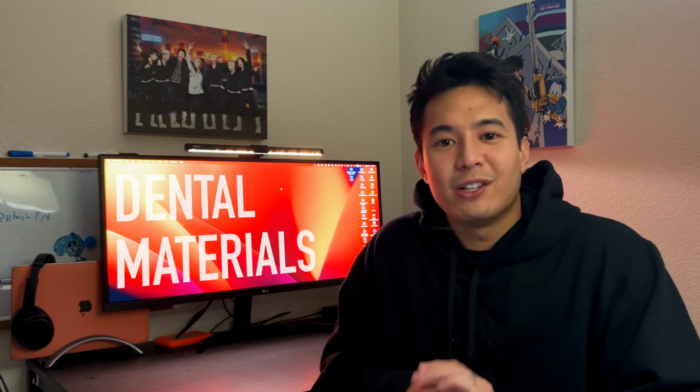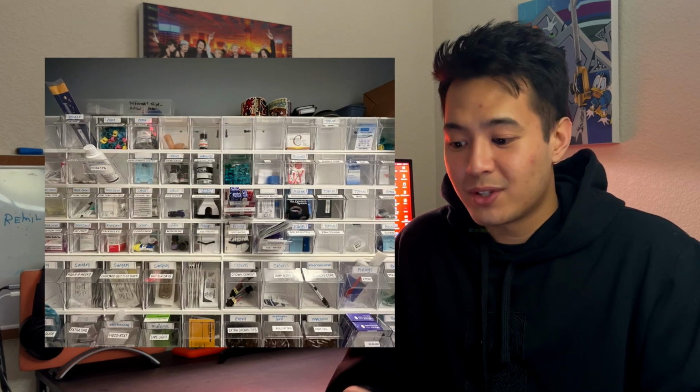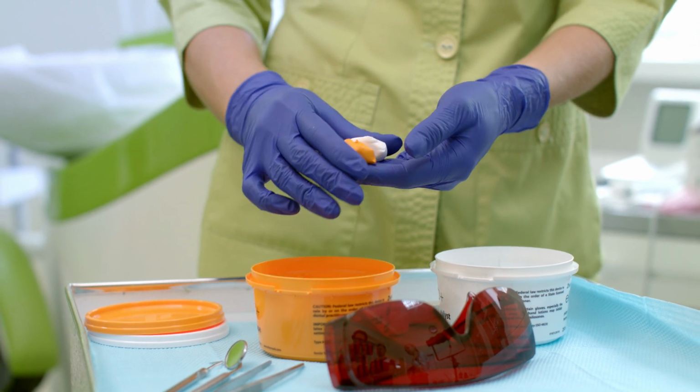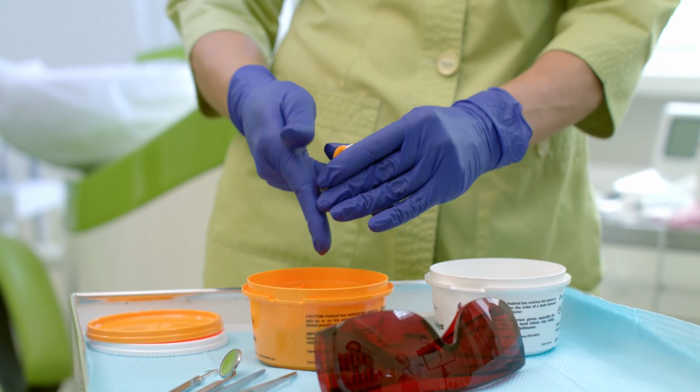And most importantly, look at the materials that the dentist is using. So I would actually look into their supply closet, see what kind of materials they use, take notes, take pictures of what the working time is, what the setting time is, so that once you're actually hopefully working for that office, you already know what the workflow is like.